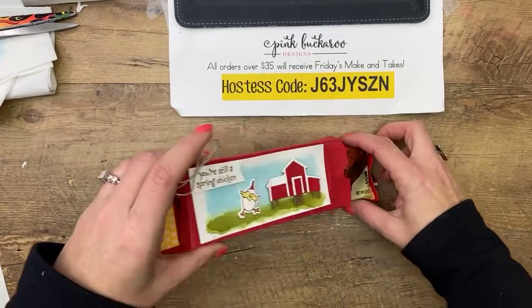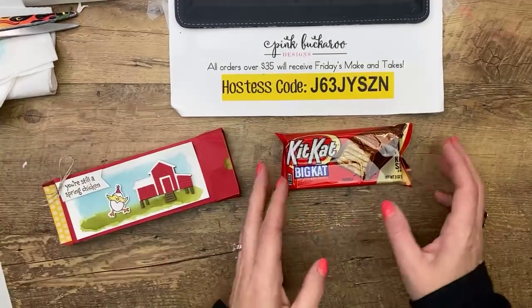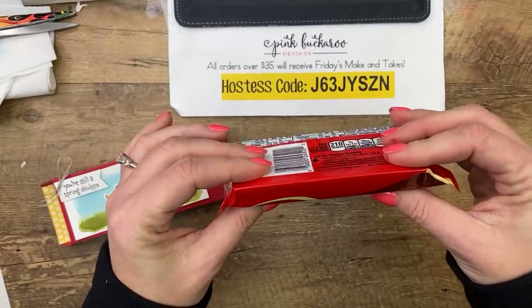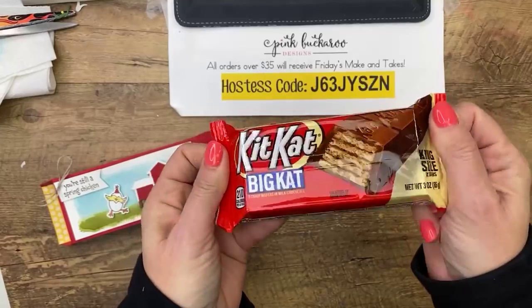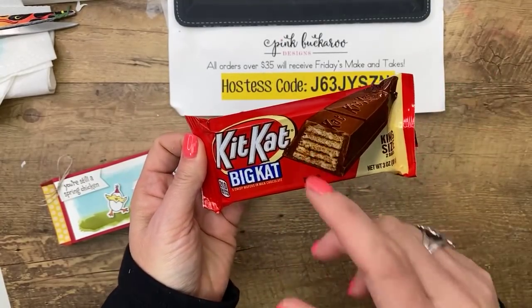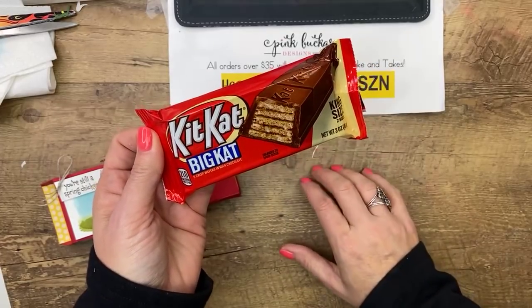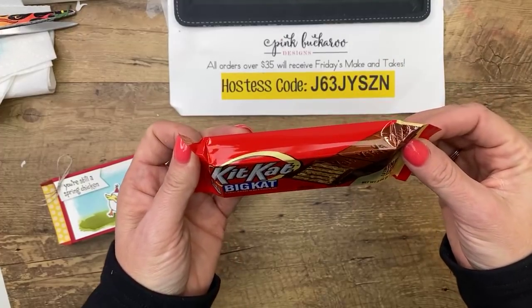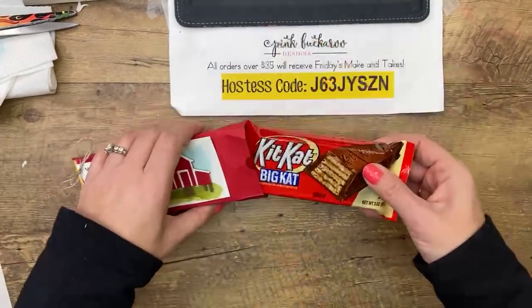And inside is a big Kit Kat. I'm sorry, but have you guys seen that? That is humongous. It's huge. And I knew that we had to make something for it. Got this at the grocery store. We order our groceries online and they're delivered from our grocery store. And I saw it and I was like, yeah, we need to get that. I didn't even have to go in the store.